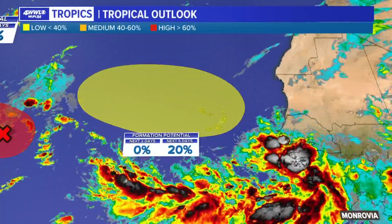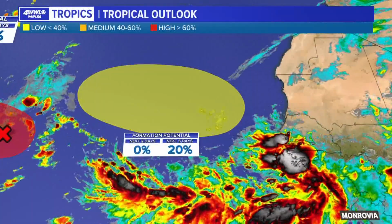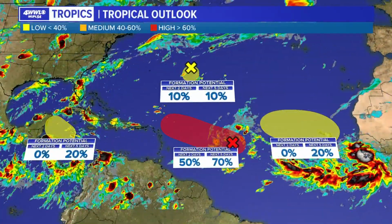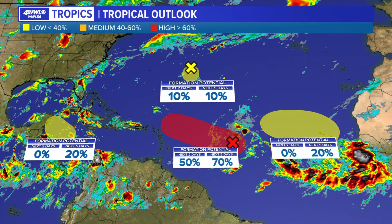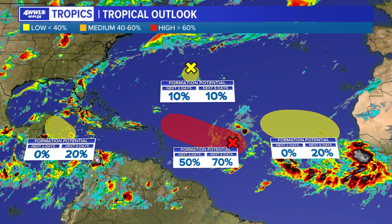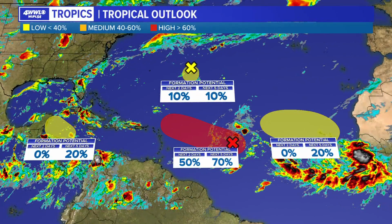Farther out, there's also another wave that is set to move into the Atlantic. Low chance of development there. It's very far out, so a long time to track, but models have not been very aggressive with developing that one. And there's a final spot farther to the north. That one, a very small system way east of Bermuda. That one has a very low chance of developing as it just meanders in about its same spot that it is right now.